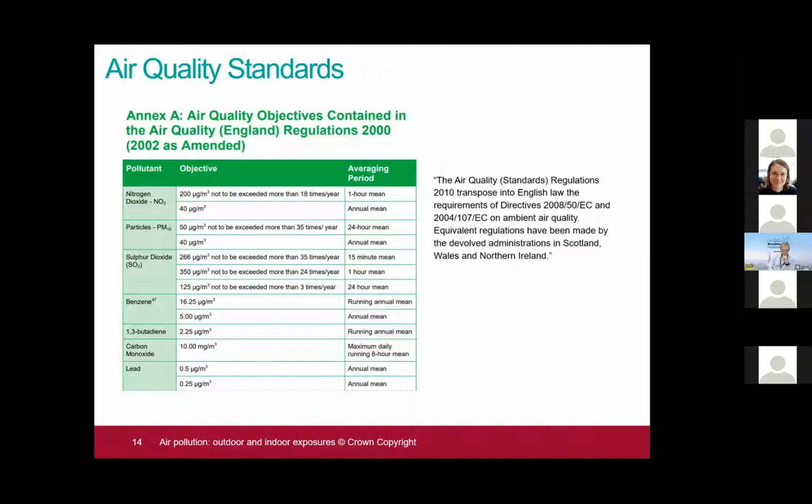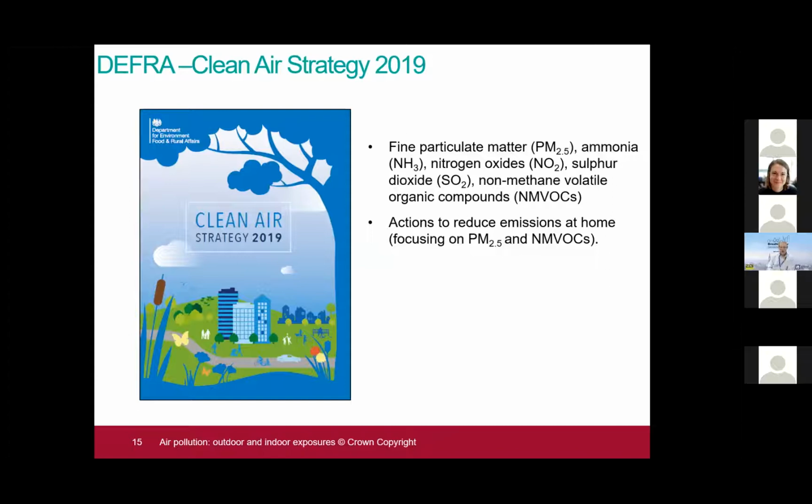And they published in 2019 the Clean Air Strategy, whereby they focus on five categories of pollutants for indoor air. They are introducing actions to reduce emissions at home, focusing on PM2.5 and non-methane volatile organic compounds. Next slide, please.